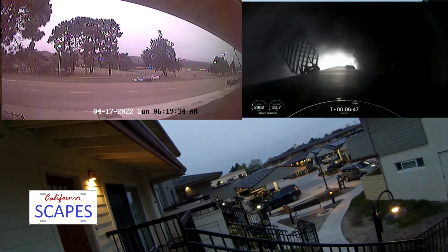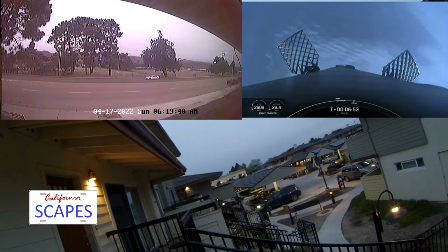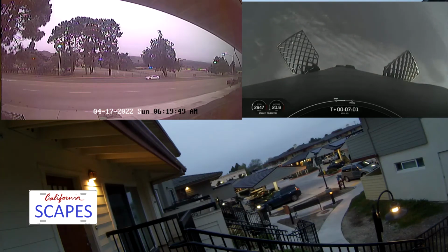Stage 1 entry burn shutdown. And we've got shutdown of the entry burn. And if you're watching that speed display, you'll notice we took out about half of the velocity of the first stage. We've still got one more burn to go, and that's the landing burn. Now during the first stage landing burn, the center Merlin engine will relight and slow the vehicle down for its second landing attempt back on land, not too far from our launch site.